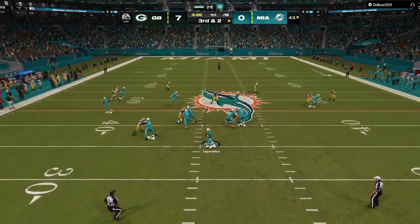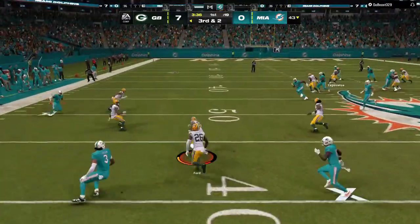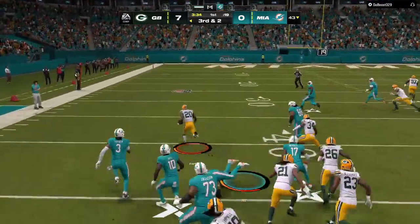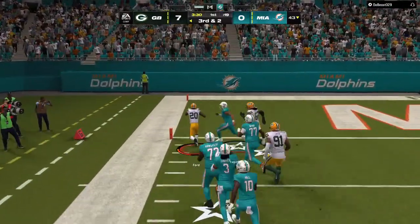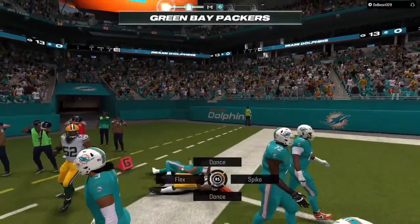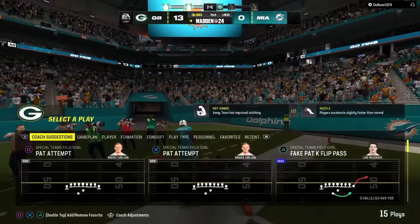Tua looking to throw on 3rd and 2. Well, he rifles one, and that's going to be intercepted. Well, he's free going down the left side. It's a foot race. And into the end zone. It's a pick 6 and a Packer touchdown.